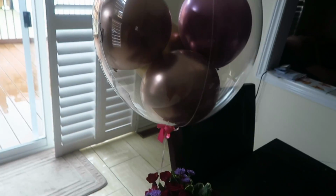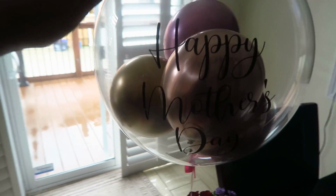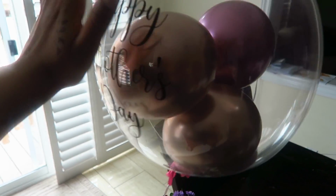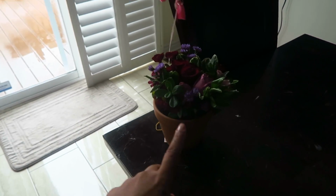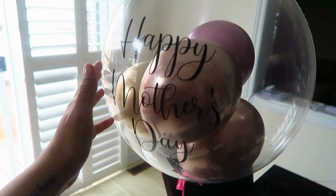So these are the balloons that I got. Turn around. There. Happy Mother's Day. I love this. I think it's so freaking cute. And then it comes attached with a little flower. There's like roses and stuff in here that haven't bloomed yet. So that's exciting. But this, I love it. This is so cool and pretty.